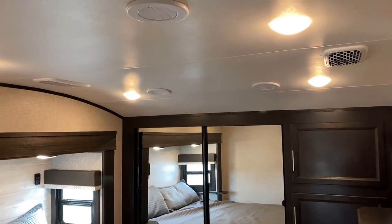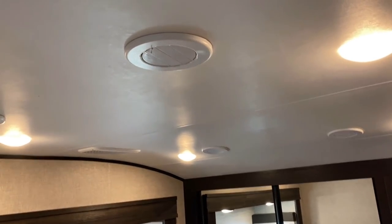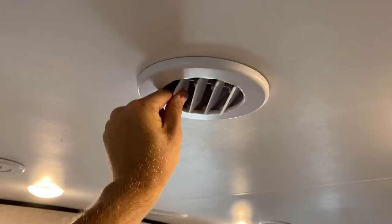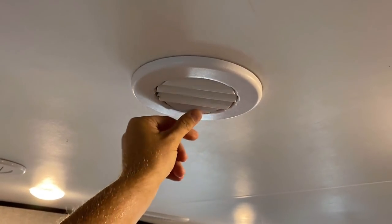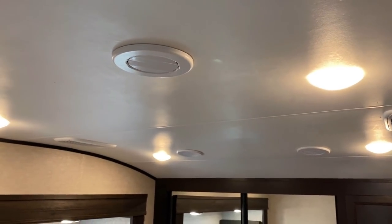And remember, you won't hear the Katy Perry roar when the air conditioner compressor kicks on. As long as we're talking about the AC, let's point out the fact that Jayco's air system is vented and louvered on every duct. What that means is that every vent can open and close.